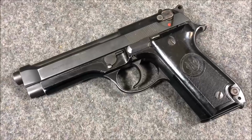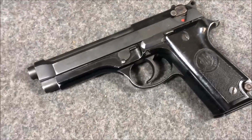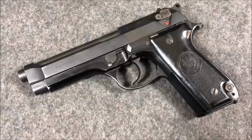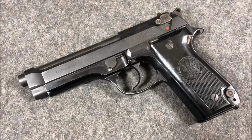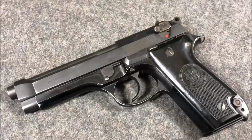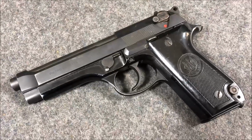$300 for a decent 9mm handgun. It's an entry grade handgun, you know. It's just like having an M9. They feel just like an M9, but a couple of differences that you can check out on my other videos. So coming in strongly at number 3 is the Beretta M92S pistol.